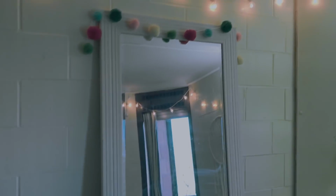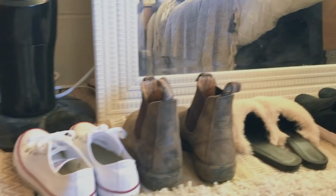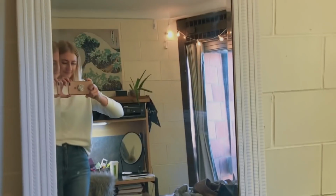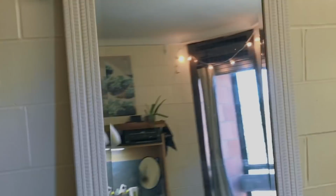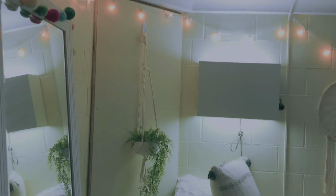So everyone literally told me I was crazy for bringing this really large mirror in my room, but I was like, no, it's definitely gonna fit, and it did. So below that I just have a carpet with all my shoes, and there I am. And then I just have my mirror from HomeSense. I have these twinkly lights from Target.